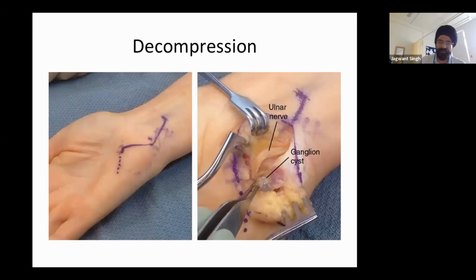If it's caused by repetitive activity, we can ask the patient to stop and their symptoms settle. Otherwise, a true decompression of the nerve is recommended. What we do is a Z-shaped incision and decompress the nerve in the whole of Guyon's canal. We go up to the fibrous arch of the hypothenar eminence to visualize and release that motor branch, because that is where the compression can remain persistent. I have myself seen that in a couple of revision cases.